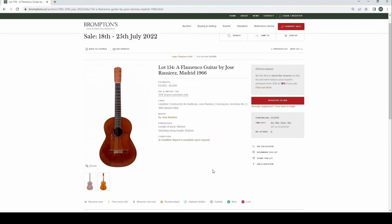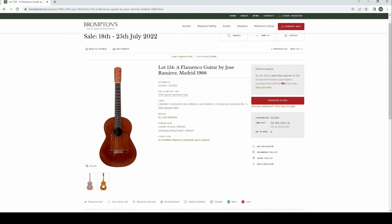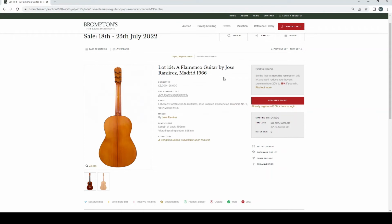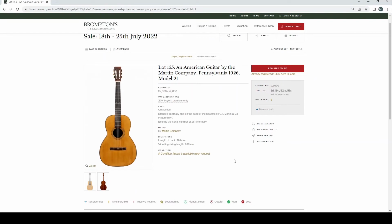And moving on to some guitars, a flamenco guitar by Jose Ramirez, Madrid, 1966, 5 to 6,000, there's the estimate. It's quite a nice instrument, quite plain at the back, but nice, well-respected maker. An American guitar by the Martin Company, Pennsylvania, 1926, model 21, 2 to 4,000 is the estimate. 6 bids, 2,600 is the current bid.